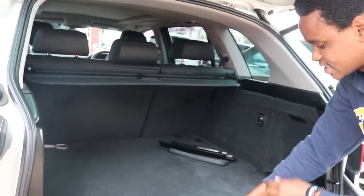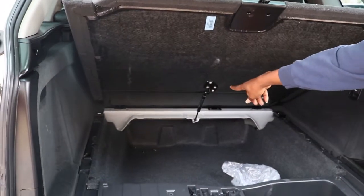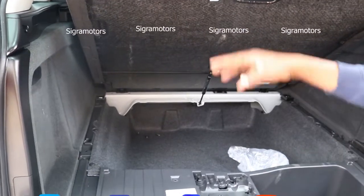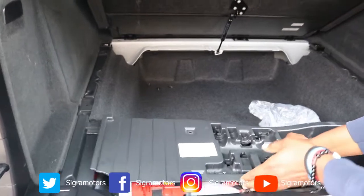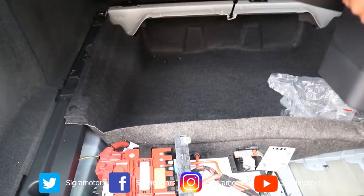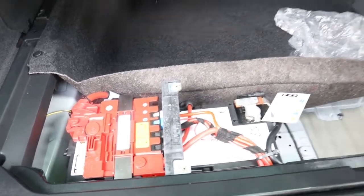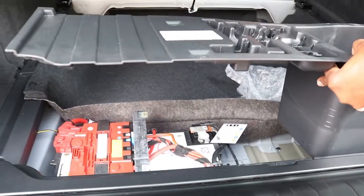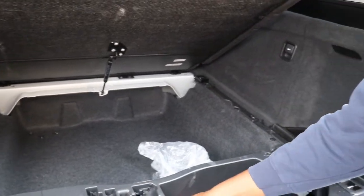This part has hydraulics, so when you lift it, it opens because of this hydraulic part of it. And this is where the battery is. So you don't expect the battery to be in the bonnet. So this is where you see the battery of this car. And you can see it has a very big boot. You can store your spare wheel from this other side. And yeah, this is basically the trunk of this car.